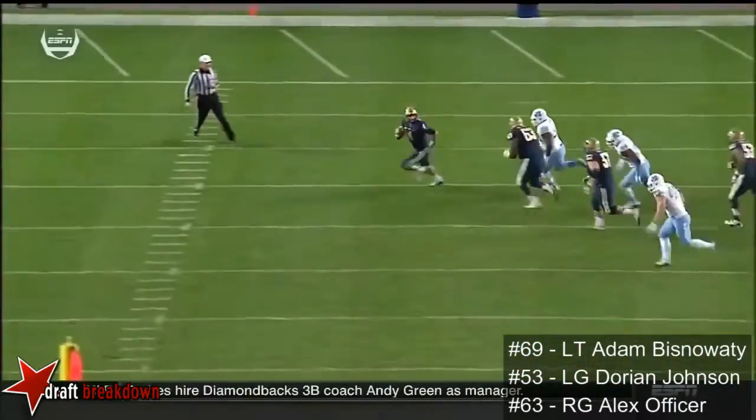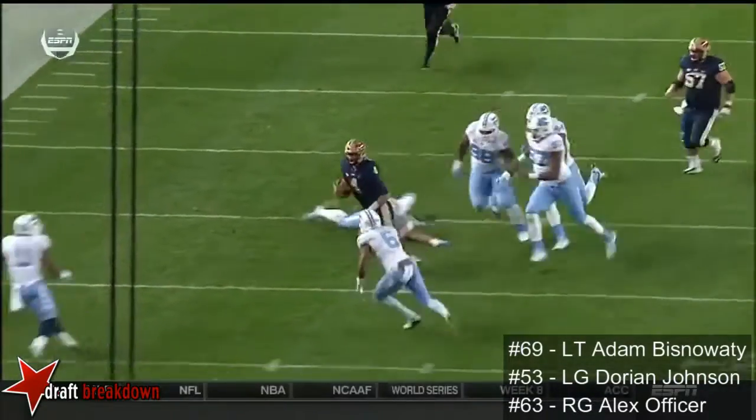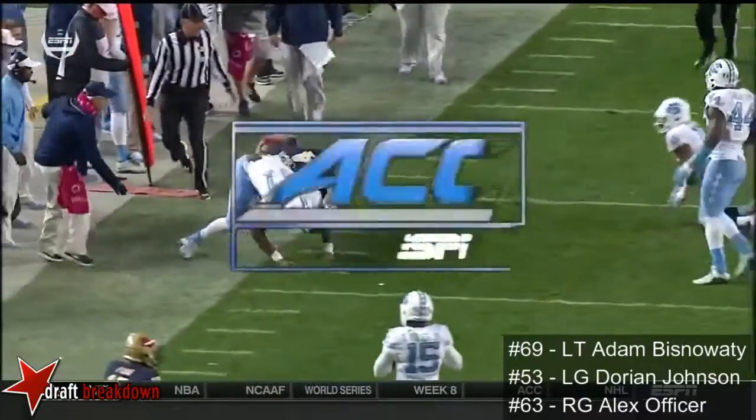4 for 10 on 3rd down. Peterman with time, stepping away from pressure. He has to get to the 35-yard line.